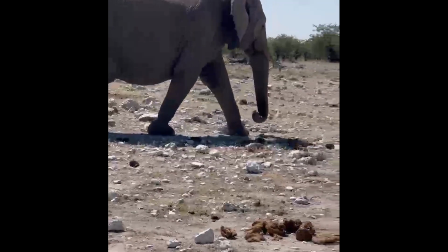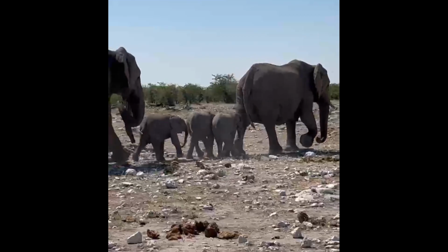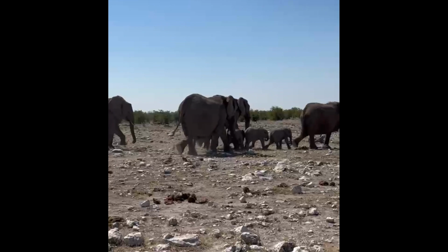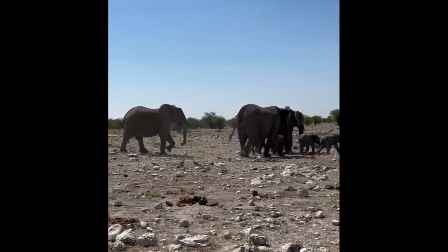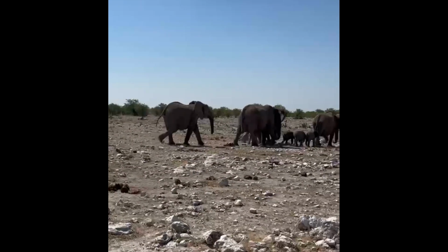We got a surprise when a smaller herd of elephants came from the rear of the car, which was just so interesting getting to see them. Three calves and then three mothers, and then there was like one juvenile. So wonderful. You could see they were thirsty, the way they were moving for the water hole.